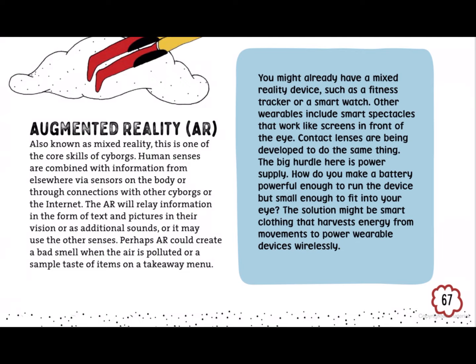Let's move into augmented reality. Because if there's one thing that your children need to be studying, it's augmented reality. Also known as mixed reality, this is one of the core skills of cyborgs. Human senses are combined with information from elsewhere via sensors on the body or through connections with other cyborgs or the internet. The AR will relay information in the form of text and pictures in their vision or as additional sounds, or it may use the other senses. Perhaps AR could create a bad smell when the air is polluted, or simple taste of items is taken off the menu.